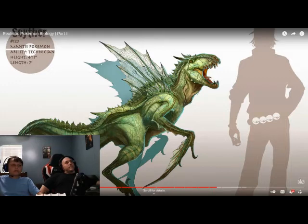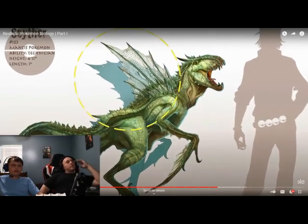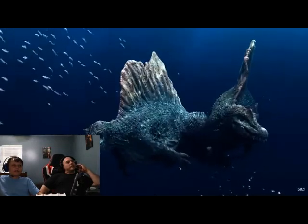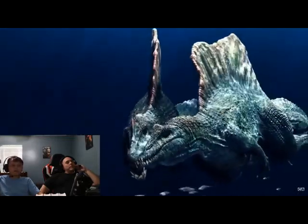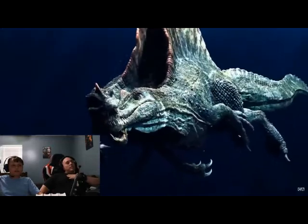Its wings are depicted as a kind of back sail, almost like a tall, thinner version of the sails on the backs of dinosaurs like Spinosaurus. A pretty inventive reimagining.